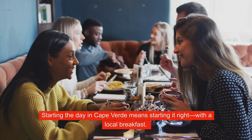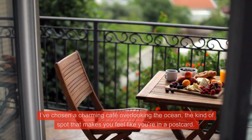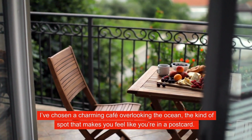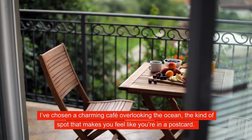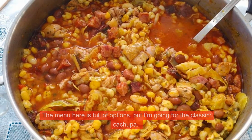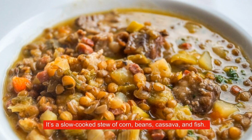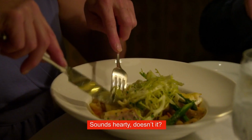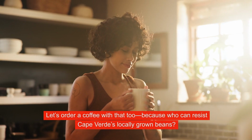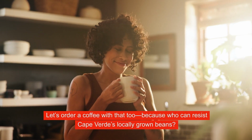Starting the day in Cape Verde means starting it right, with a local breakfast. I've chosen a charming cafe overlooking the ocean, the kind of spot that makes you feel like you're in a postcard. The menu here is full of options, but I'm going for the classic cachupa. It's a slow-cooked stew of corn, beans, cassava, and fish. Sounds hearty, doesn't it? Let's order a coffee with that too, because who can resist Cape Verde's locally grown beans?